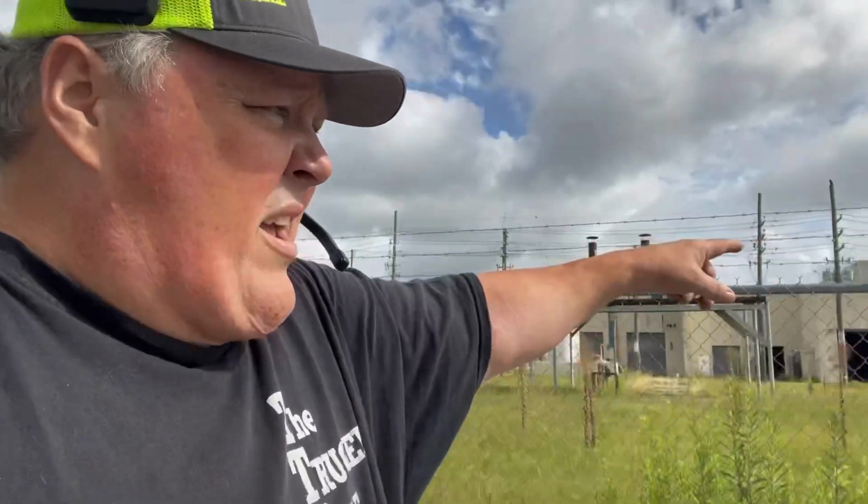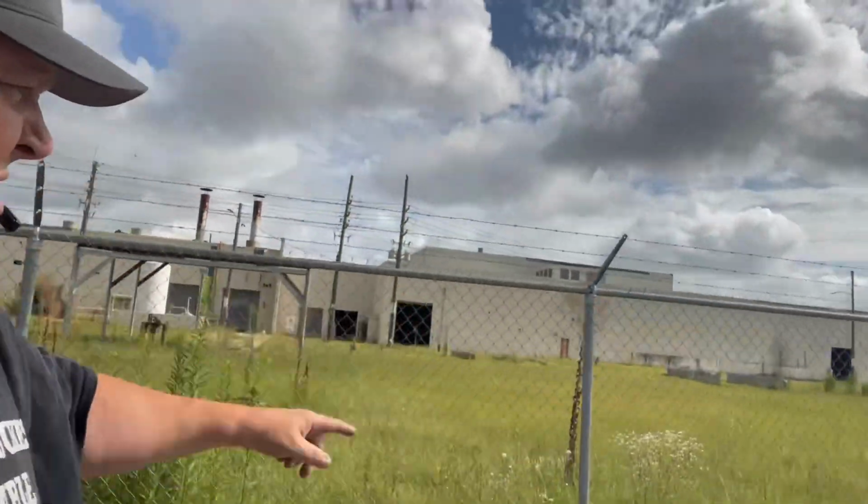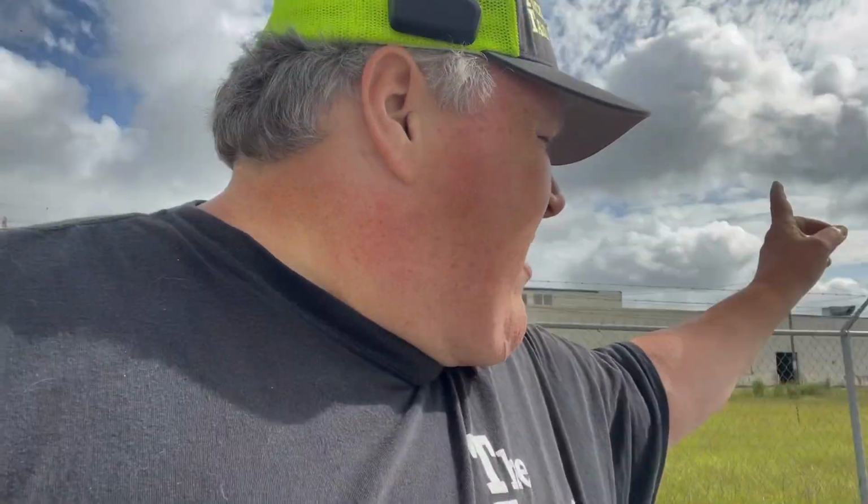Yeah. Down here on the ends where they kept all the resin and stuff, they used to make the fibers. We'll get some video of the parking lot where I used to park and everything over there when we go by. So y'all hang around.